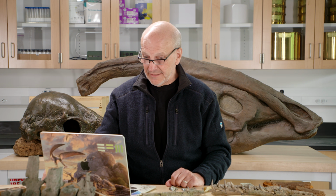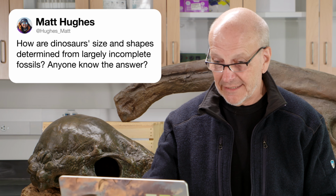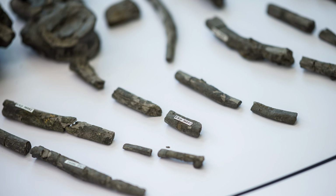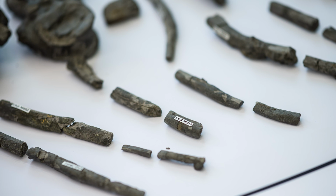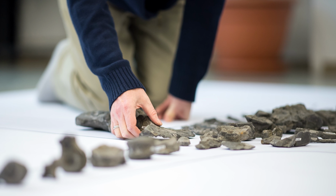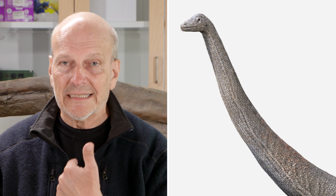Hughes Matt writes, how are dinosaurs' size and shapes determined from largely incomplete fossils? Anyone know the answer? Yes, I know the answer. It's true. Most dinosaur species are known from partial skeletons. So for very few dinosaurs do we have the entire anatomy represented. So what we do is we work with close cousins when we don't have a particular part of the body present. For Dreadnoughtus, for example, we only had 2 of the probable 13 vertebrae in its neck.